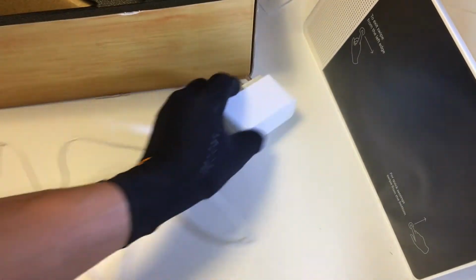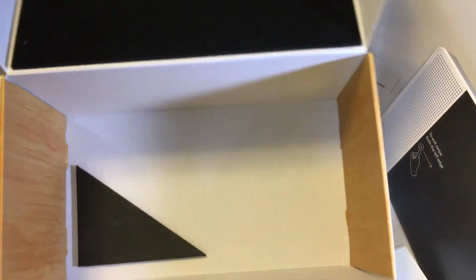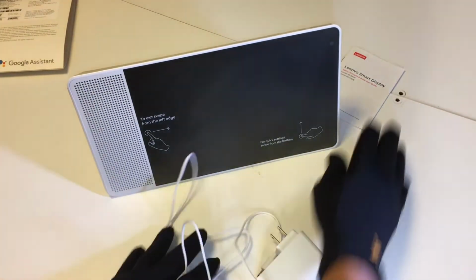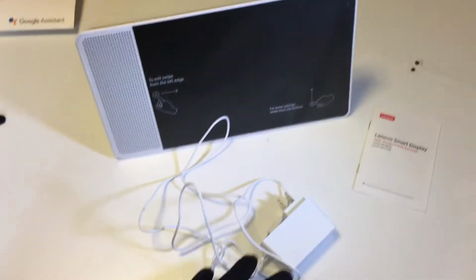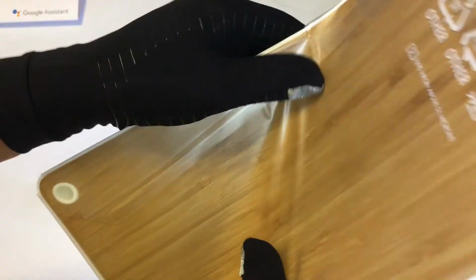That's the power supply. And let's see what else is in here. Nothing else but this. Yeah, it's all box. Nothing else in here. Wow, a lot of box. So this is pretty much everything that comes inside that really large box. Let's unwrap it. We're going to take a close-up look on the item. I think it's over here.